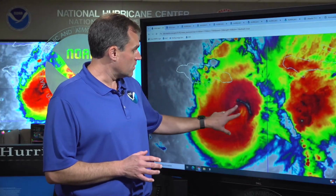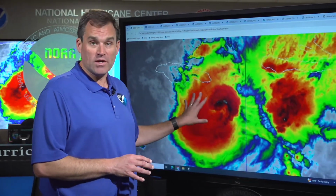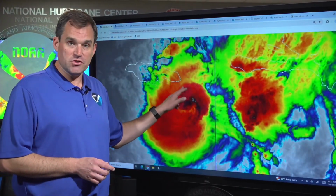You can see the center of circulation here, not as well defined of an eye as we saw yesterday, but still an extremely dangerous Category 4 hurricane with maximum sustained winds of 145 miles per hour, moving off to the west-northwest, quickly still, at 18 miles per hour. Data from the Hurricane Hunter aircraft show that hurricane force winds are just offshore of the eastern tip of Jamaica this morning.